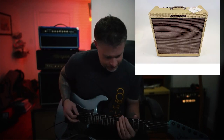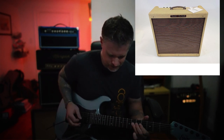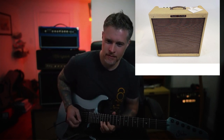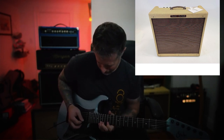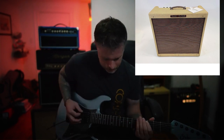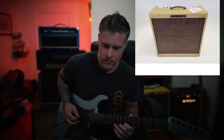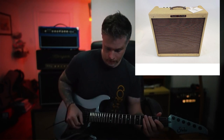That's the Matchless. Here's the Fender. Here's the Mesa. Let me move out of the way so you get a good shot of the speaker.